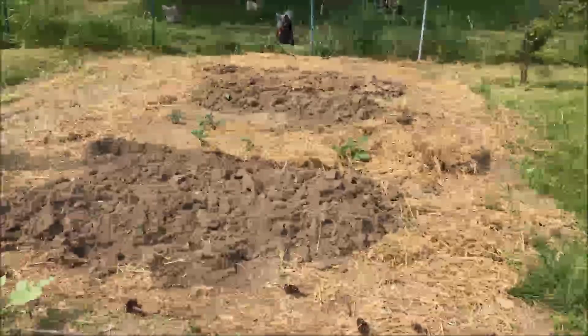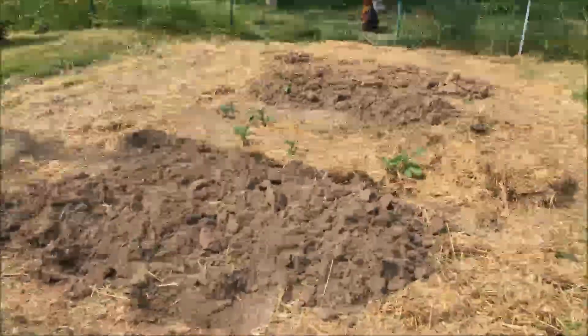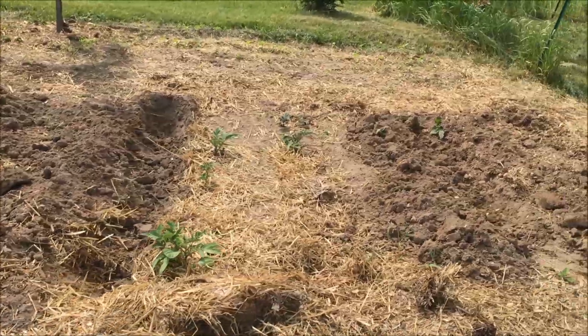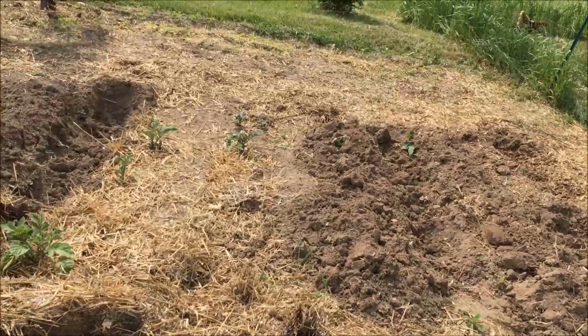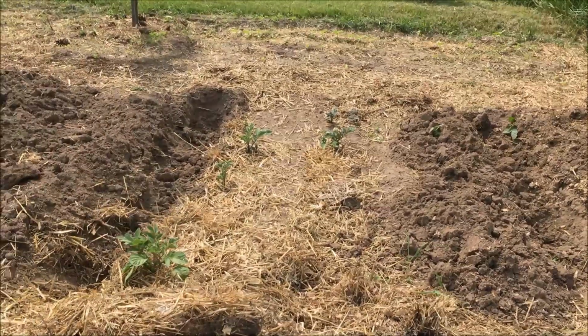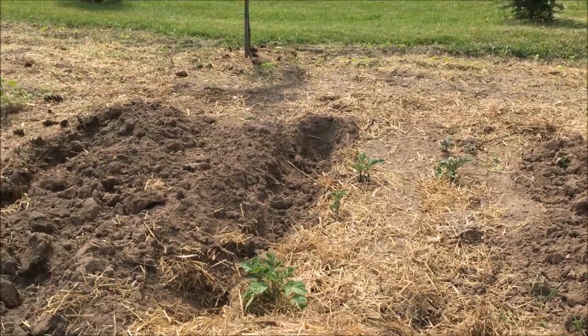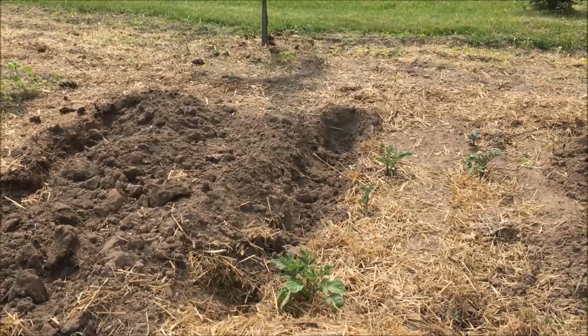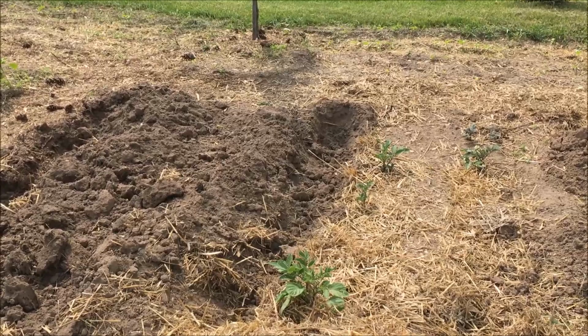And these are my potatoes, and I have 6 little rows of potatoes with several different kinds, and we just hilled them back up again. These weren't quite ready. I've got 2 rows in the middle, so they've already been hilled up a couple times. That'll probably be the last time I do that. They look like they're doing great.